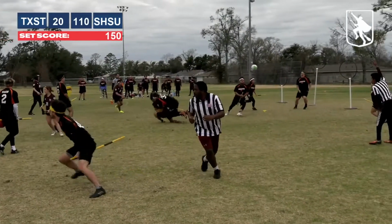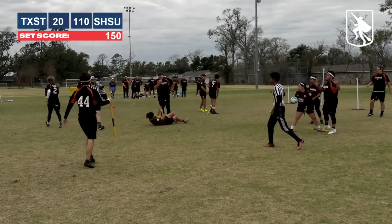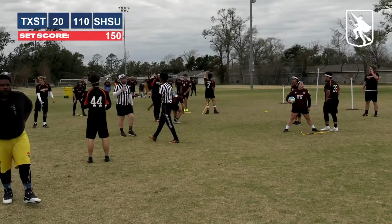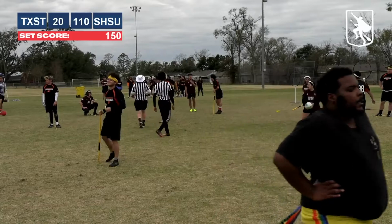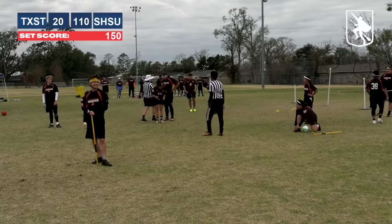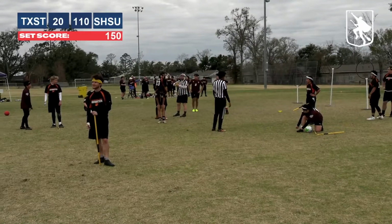Ooh, once again, a diving attempt by the SHSU seeker. Beat out, but wow, so amazing. Every part of this game is very intense. It is. I'm having a hard time keeping track of everything. Seekers are diving, bludgers are being thrown. The quaffle is flying everywhere at this point.